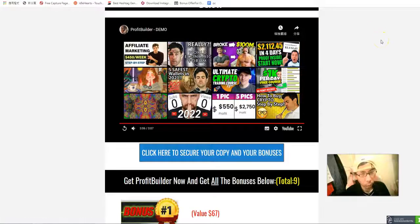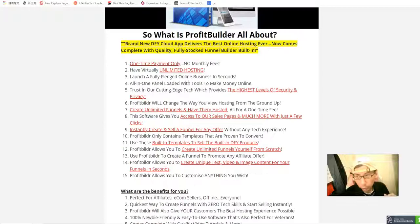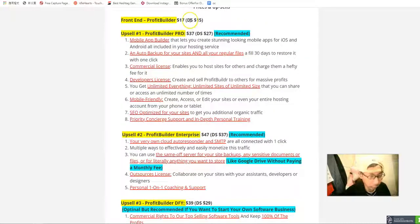Okay, this is also the demo, what you will get inside the Profit Builder. And lastly, I also will go through what are the price and upsell as well. Just let you see that. Just for the front end, it's $70. After the exit, I have a pop-up, they will have a $2 get signed just for $50.